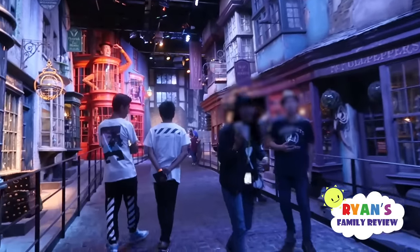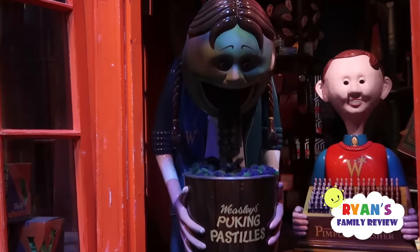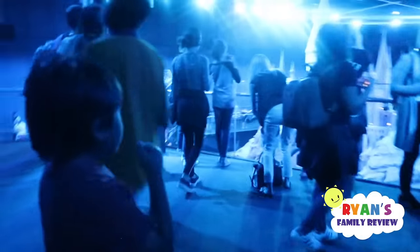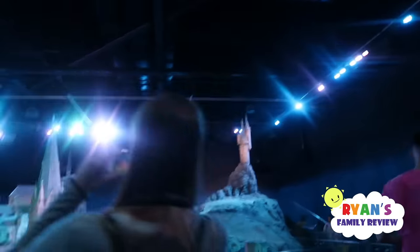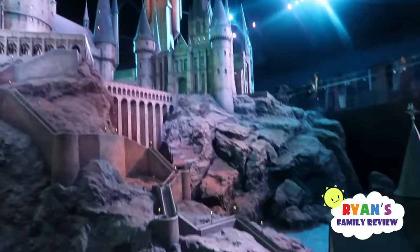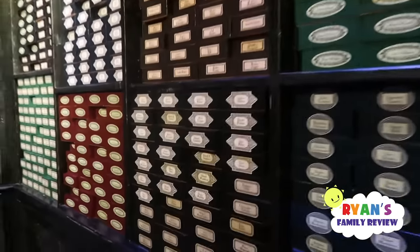Next we're going to Diagon Alley. Wow. What is going on? So they make everything out of some sort of wood or something? Paper, wood? Oh wow, so detailed. Walk, Ryan, all the way up there. All right, this is what it looks like on the bottom. This is where all the wands are.